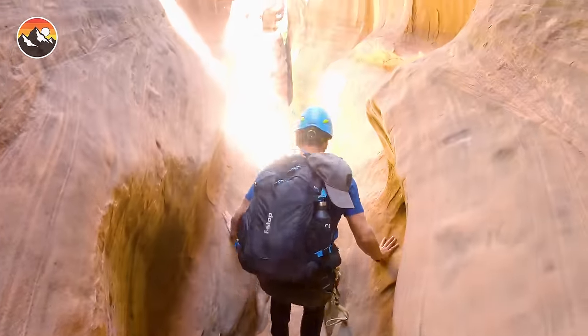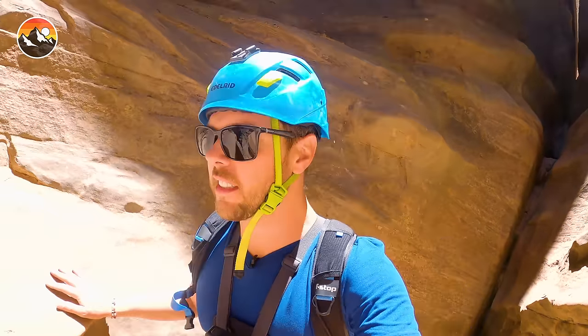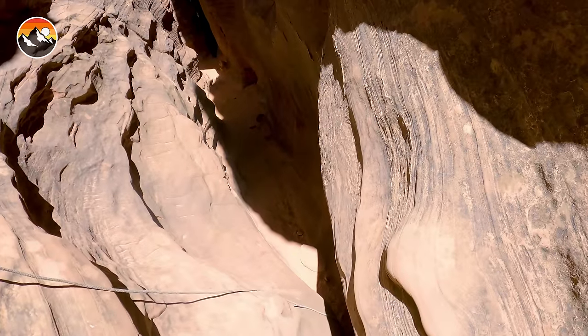Yeah, nice dude. That's where we just came from. That's where we're going. And you can see how narrow some of these canyons get where we can actually just use friction to down climb, but then you still have some vertical drops. We definitely want to be on rope for this one.